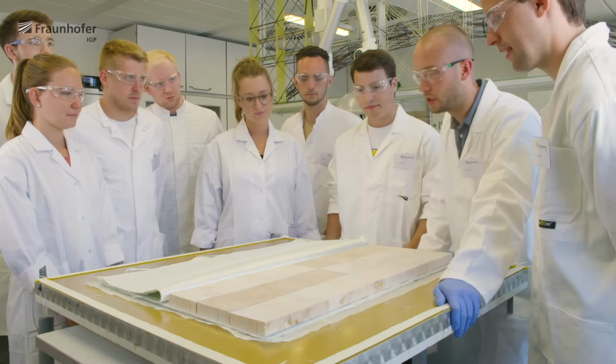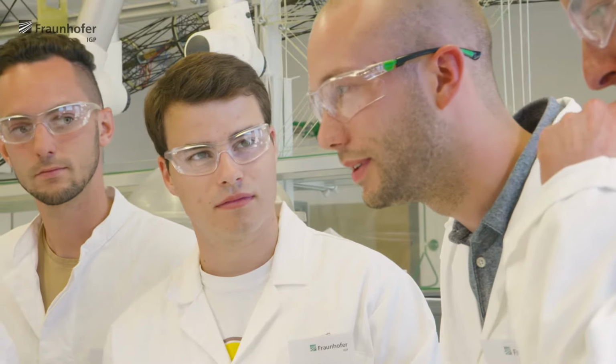Fresh, young minds are always welcome here. We make use of their dynamism to bring new ideas and impulses into our teams. And if they aren't the employees of tomorrow, then they are at least the customers of tomorrow who will have profited from what they learned here. And in this way, the transfer idea lives on.